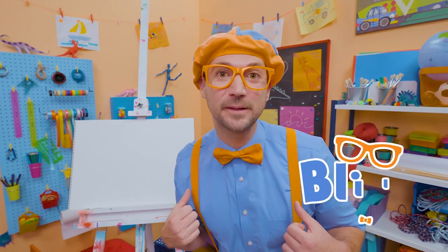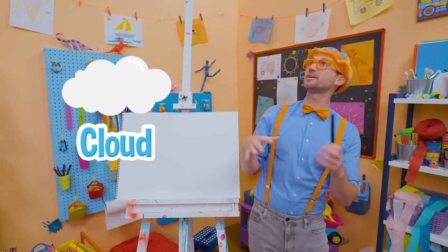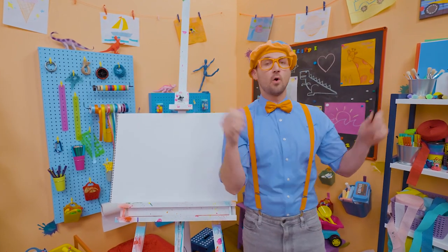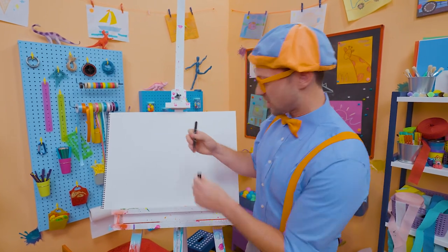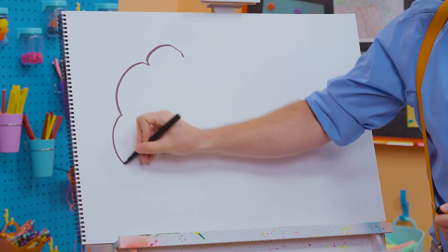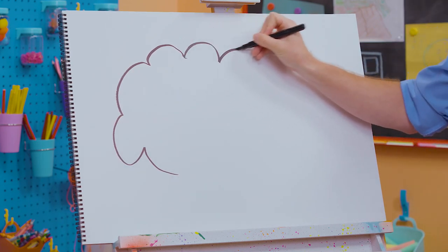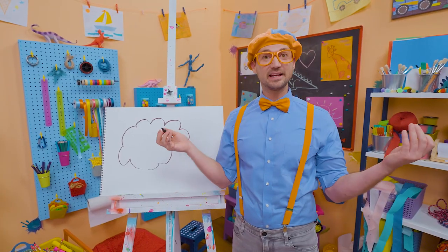Hey, it's me, Blippi. Will you draw a cloud with me? Yeah, I love clouds. They're so cool. They're big and puffy and white. Or they're dark and gray and rainy. All right, first let's draw some big puffy clouds. Whoop, whoop, whoop, whoop. Woo, woo, woo, woo, woo. That definitely looks like a happy, cloudy day.